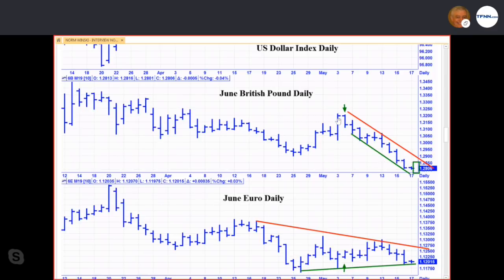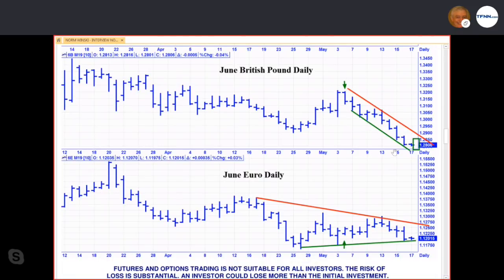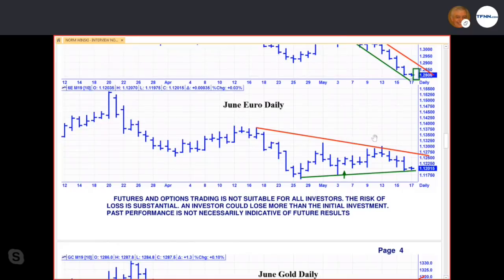You had a nice double top there between Friday the 3rd and Monday the 6th. And it was kind of an obvious short there. It rallied right into that window, and then it was down, down, down ever since. And now we're down at the bottom of the channel here, so it looks like the pound could be making a low over the weekend. That's what we'll be looking for.